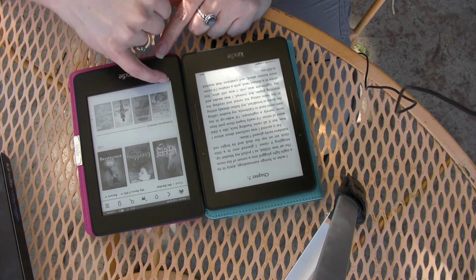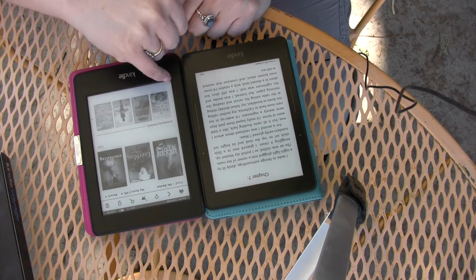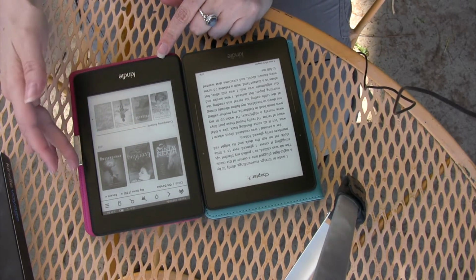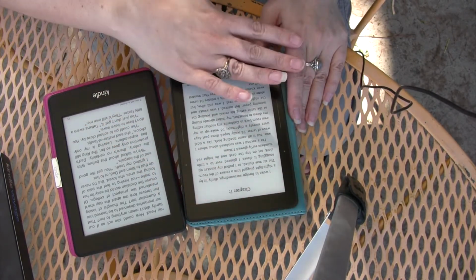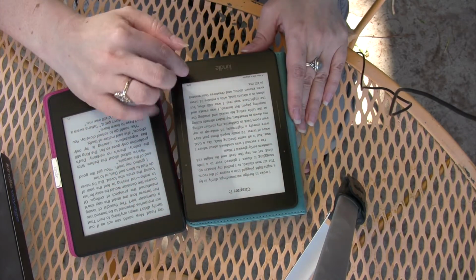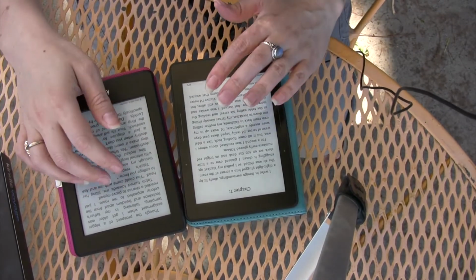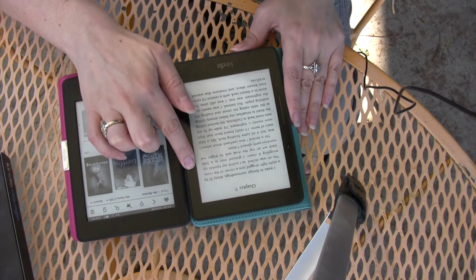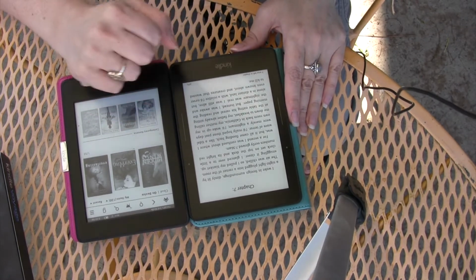The front screen of the Paperwhite has a rim around it, and I noticed that it gets a lot of dust in there, and it's really quite annoying, especially since it's only a touch screen, so I tend to get it dirty a lot. The Voyage has a flat glass screen that covers pretty much the entire front. It has the same touch screen features as the Paperwhite, and it also has page turners, so you can go backwards and forwards, and there's hardly any ghosting on the screen.